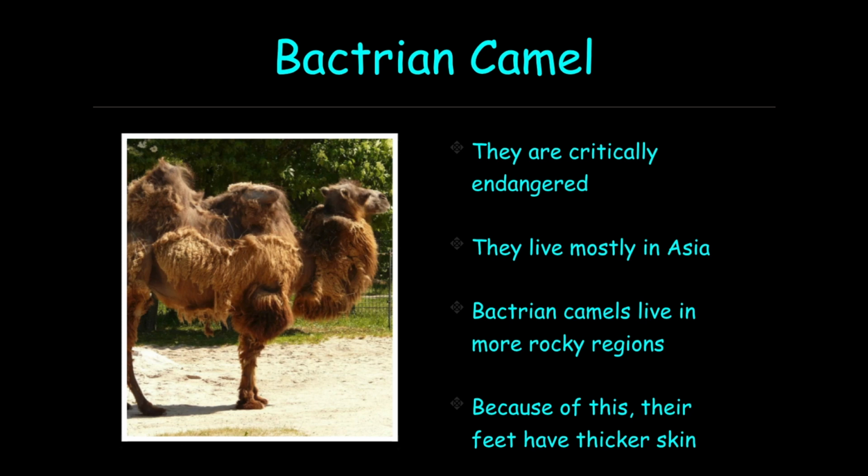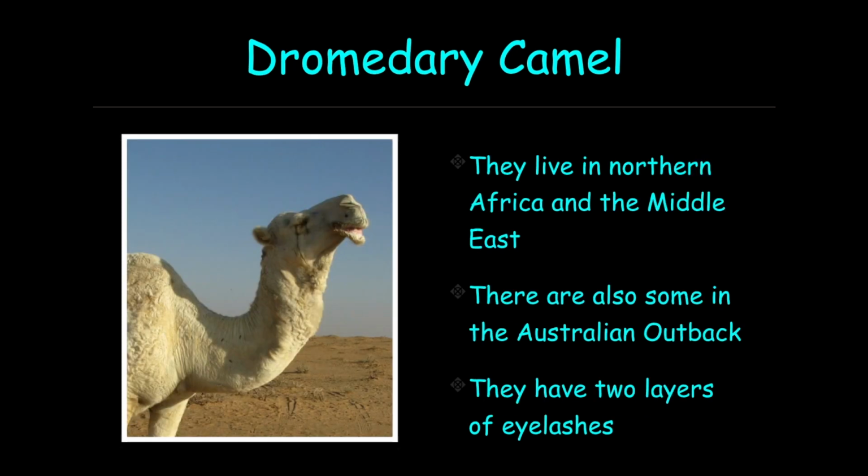Bactrian camels live mostly in rocky regions as opposed to dromedary camels that live in sandy regions. Because of this, their feet have a lot thicker skin, so the rocks don't puncture their skin. On dromedary camels, the skin is much softer so they can stay above the sand, but if they were to walk on rocks, it could cut right through their foot.